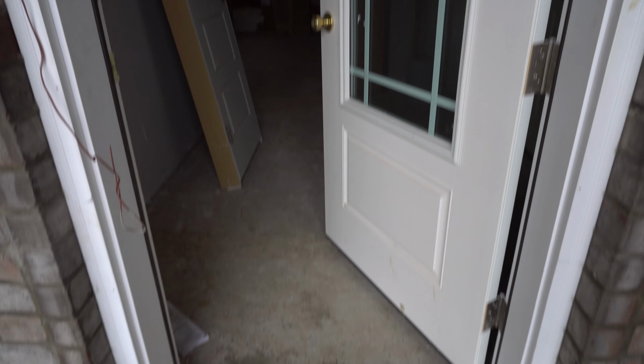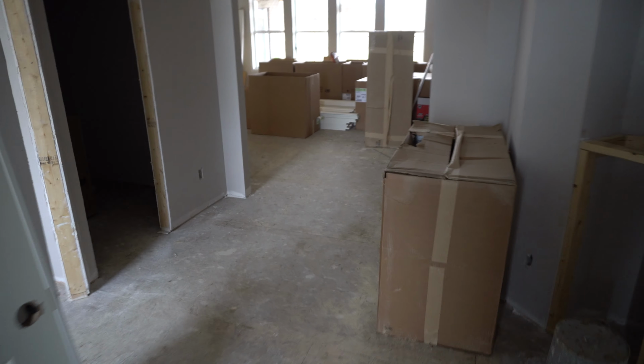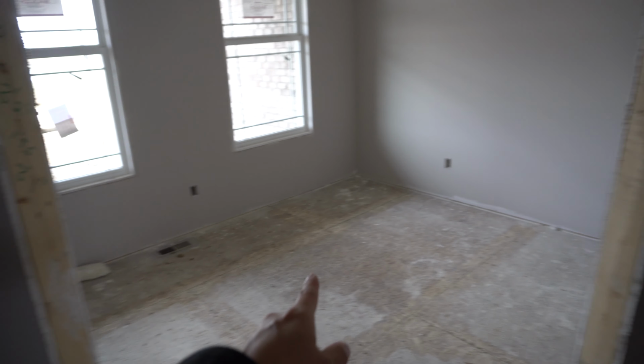All right, so this here is the front door. We've got a nice big porch here, which is nice. Like I said, it's still a work in progress. Don't even have doorknobs or anything on here, but this is going to be a little coat closet. This is the foyer, 9-foot ceilings. Over here is a future office. And then we also have a half bath right here, which is nice. And then we've got this little cubby cutout.